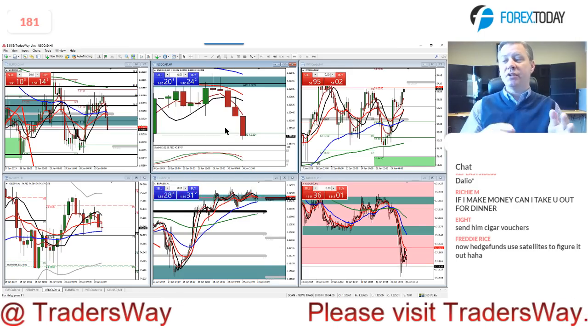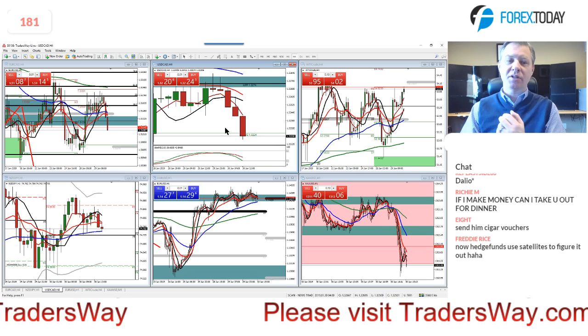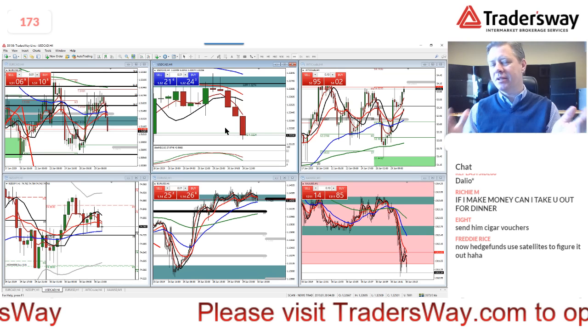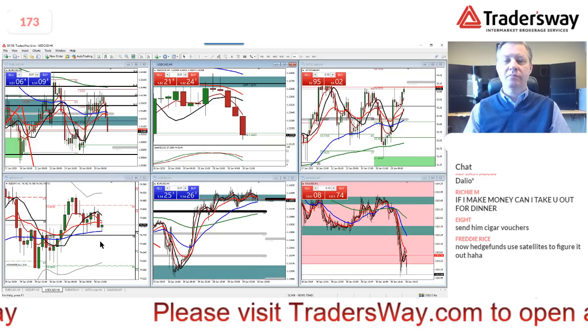But most hedge funds didn't have access to the satellite, right? So they would have less information. But now everyone just Google Earths it, right? Well, I don't know if that's that accurate, but anyways, the data is more available, and the alpha has been sucked out of that.